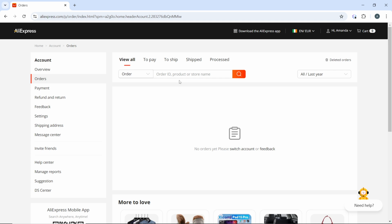Then, a new page will open showing the tracking details of your package, including the current location and delivery status. You may also see estimated delivery dates depending on the shipping method. If you need more details, you can also copy the tracking number provided and use it on a third-party tracking site like 17Track or directly on the courier's website for real-time updates.